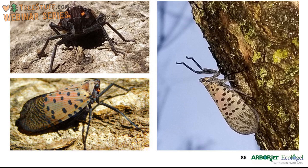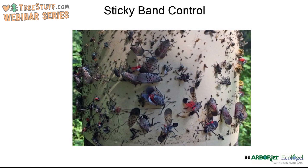Sticky band control. It does work, but it can fill up so fast. And the other thing is you get a lot of bycatch. Last year there was a hawk caught in sticky bands. We've seen squirrels, songbirds, things like that. There are safer sticky bands available online where you can just wrap it with chicken wire to keep the mammals and the birds off. But far and away, you're getting a lot of beneficial insects too. So there's an upside and downside to everything.